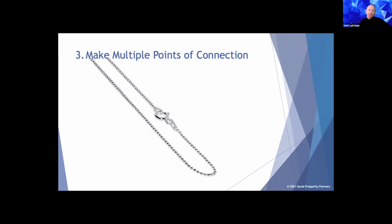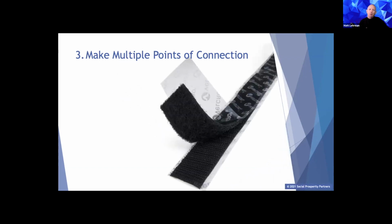But in this moment, in these many moments in which we're living, it's important to make multiple points of connection. So rather than thinking about what is your clasp to a donor or to a stakeholder, I challenge you to think about what is the Velcro. How are there many different points of connection that adhere you to them and them to you? And let me make this really practical for you.